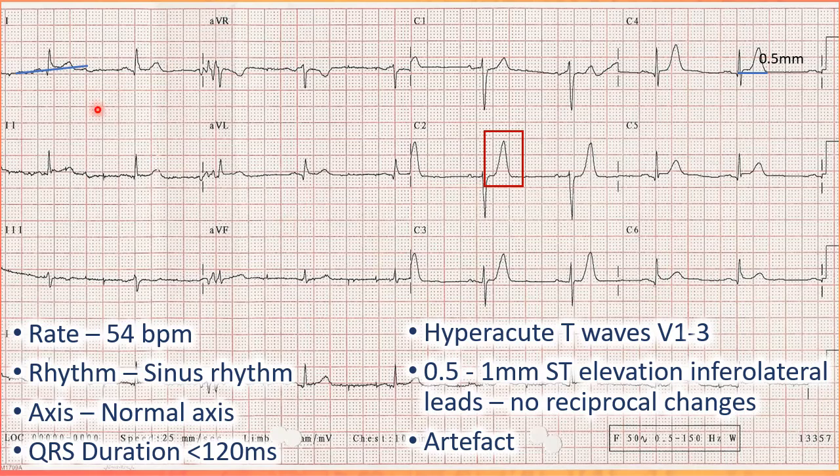You can see that the baseline is moving up and down a little bit. So here you might have said there's more than the 0.5 millimeter ST elevation, but if you adjust for the baseline, you can see actually it's only the 0.5 millimeter I've just described. And you can also see some artifact in these leads.